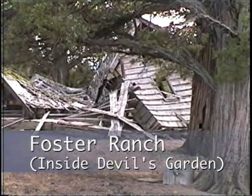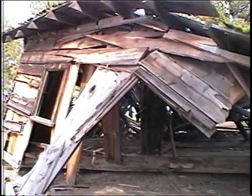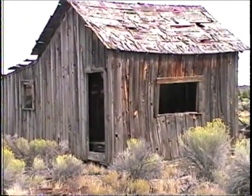The Foster Ranch was built years ago and abandoned. Mr. Foster must have liked seclusion. You wouldn't have many salesmen bothering you out here, because you have to bounce over the top of a lava flow to get into this peaceful place.